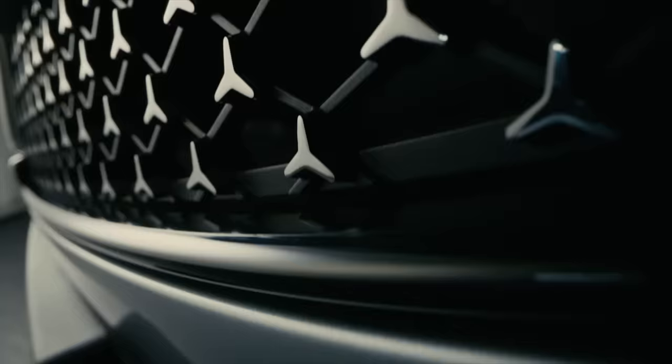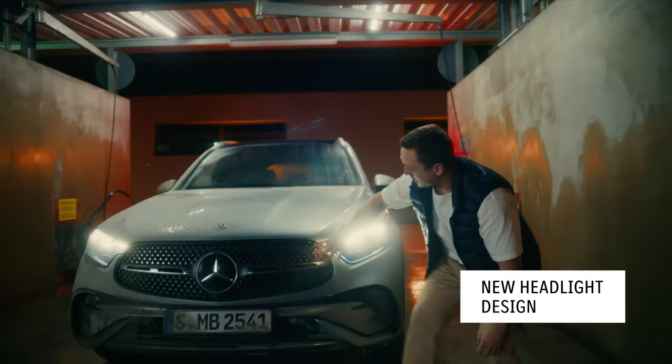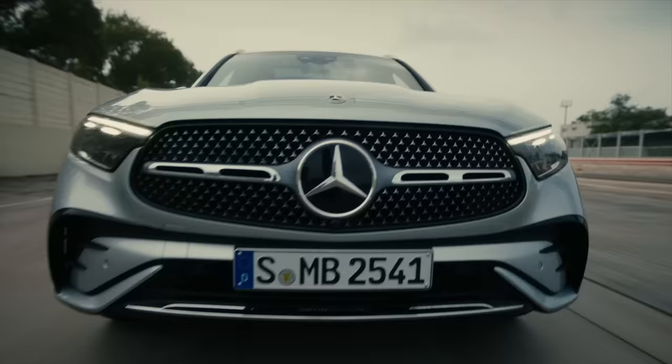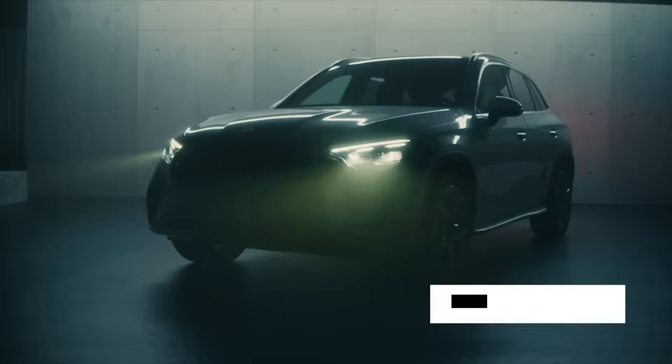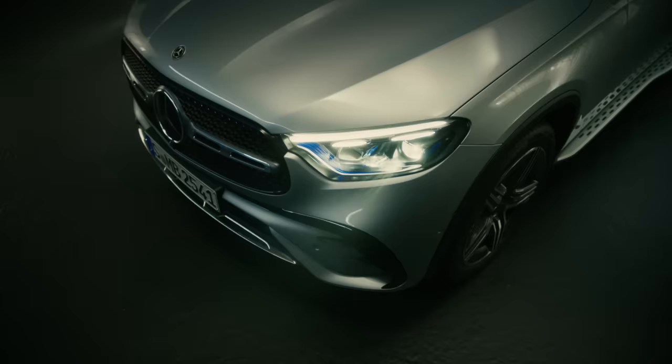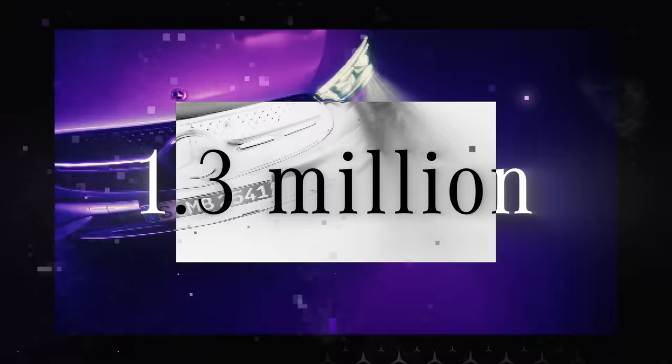I'm a big fan of how the headlights have been designed to integrate within this grille here. I really, really like this feature. The new GLC comes with LED high-performance headlights as standard. This car comes with the optional digital light with projection function, offering a resolution of 1.3 million pixels per side, which keep you safe, especially at night.